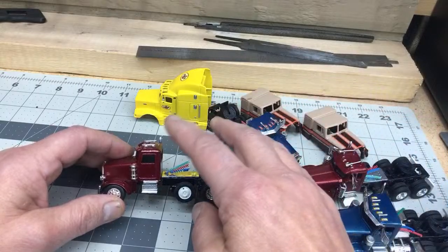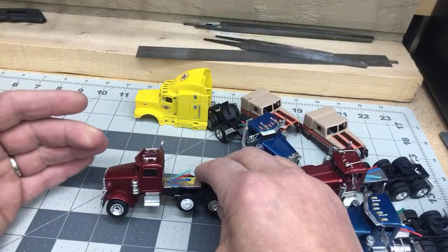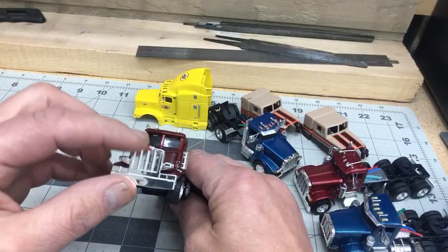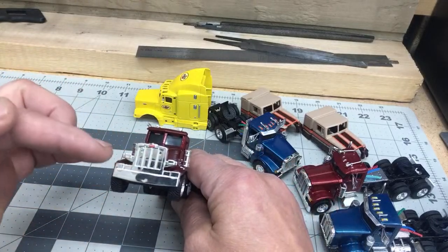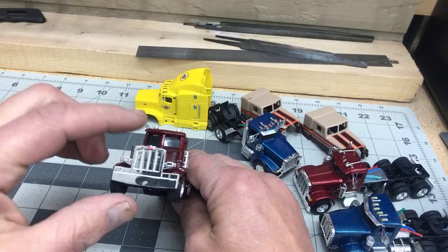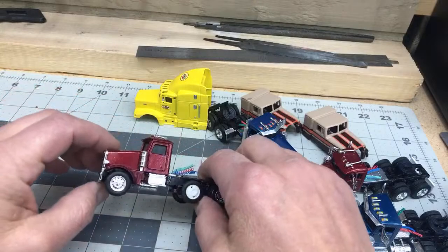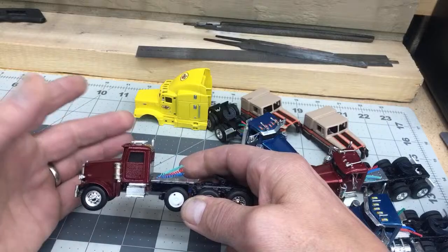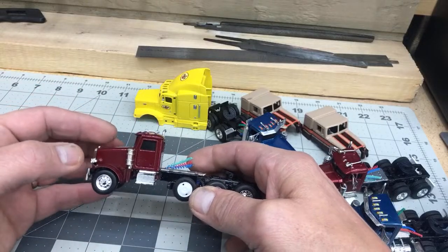So basically, and this is what makes it so beautiful, you're gonna take the cab apart, and they're very simple to take apart. You can see the grill is one piece. Theirs actually has double headlight 379 mirrors, headlights. This one does not. This is just a plain Jane grill I reused. So you're $17 into the cab.